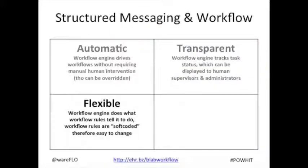So, flexible. Workflow engines don't just do what workflow engines do, they consult these workflow rules. These workflow rules are out there in the environment. They can be changed by the administrators and the supervisors. They tell the workflow engine what to do. They're soft-coded. Therefore, when you change them, the workflows change.